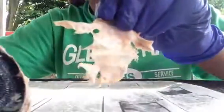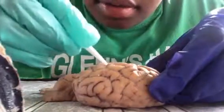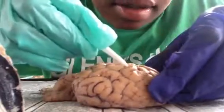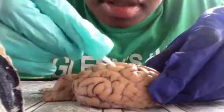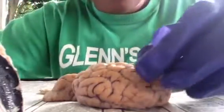This is the dura mater. Arachnoid mater is, let me try to pull it up. The arachnoid mater is just covering this part right here. Pia mater is within the arachnoid mater.